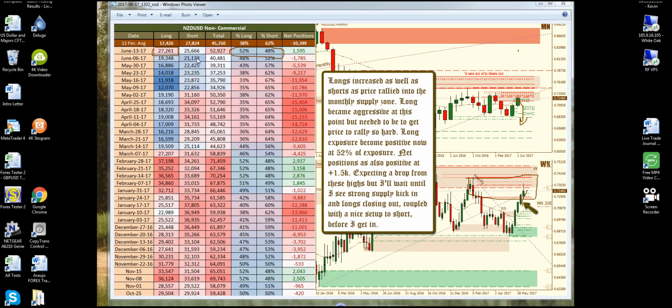I'll be watching to see if indeed they'll start closing off their longs and start adding to their shorts, and if that happens, I'll be waiting for strong supply to come into the charts, and then I'll be looking to take shorts on the way down.